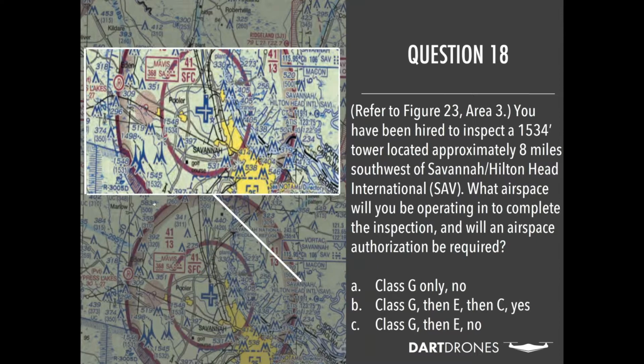But once we hit 1,300 MSL, and we're still not at the top since this one goes all the way up to 1,548 feet MSL, then we are actually going to enter the shelf area of the Class C airspace around Savannah Hilton Head. And at that point, based on the letter of the law and our regulations, yes, if we were then going to fly into that Class C airspace, we would require an authorization. So for this one, we actually hit 3 different types of airspace: Class G, then E, then C, because of its height. And since we are going to end up in Class C, yes, the regulation says we need an authorization for a flight in that region.